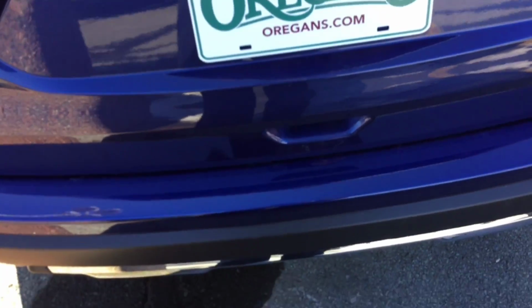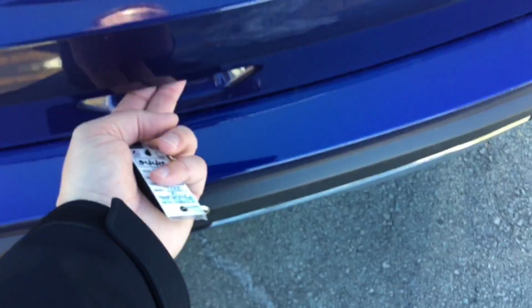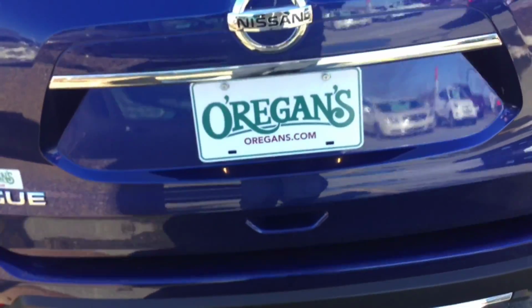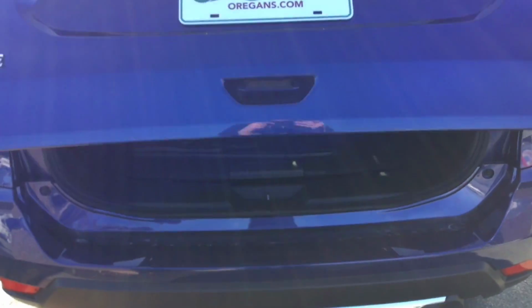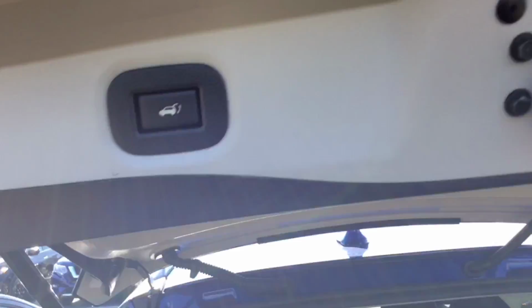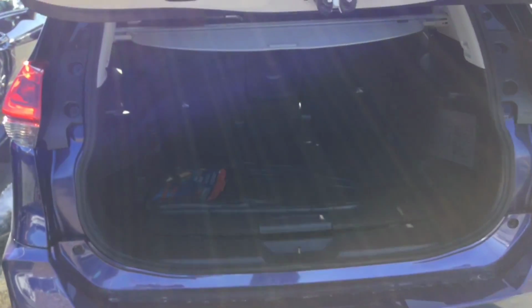Around the back for the gate, we've got a button in under here that if I push that, it beeps 3 times to let me know that I need to move out of the way, and it opens the hatch. From there, if I look, there is a button right here on the inside. I'm simply going to push, same thing, 3 beeps, and it closes.